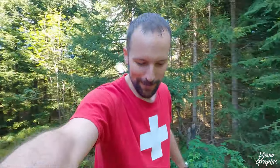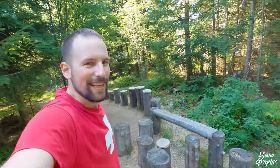This place is really cool, so it's really for kids apparently, but well, myself sometimes like to be a kid again. And well, yeah, the forest is full of playgrounds like this, which is really cool. If you come up here with your family and kids, I'm sure they're going to enjoy it very much.